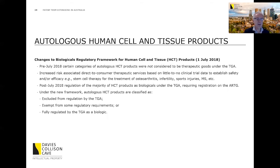So finally, this brings us to cell products. Now, up until recently, you could not register on the Australian Register of Therapeutic Goods a cell-based product. And if you couldn't register it on the ARTG, then you could not get a patent term extension for it. So it was only in 2018 that it became possible to register a cell-based product.